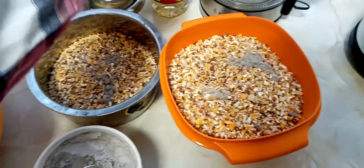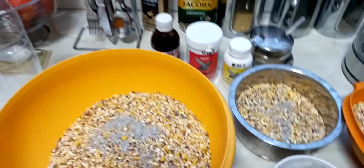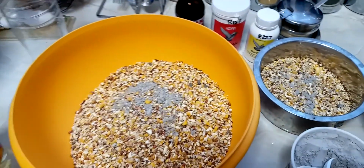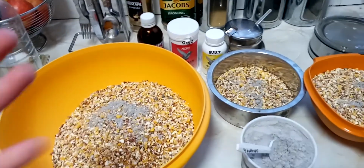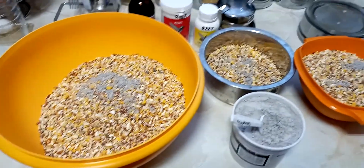Cool, now I'm just going to be adding a bit of cooking oil. This is just sunflower oil. This is literally just to mix the food. And I'm going to be adding about 25 ml, a tablespoon, just so that it's not too sticky. And then yeah, we'll go from there.